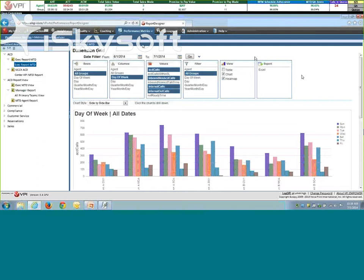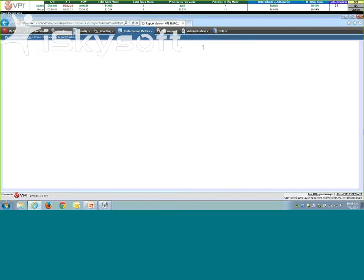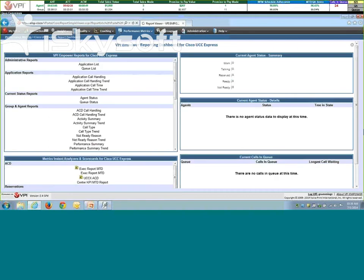Another important component is the notion of what kind of data we are capturing. We do integrations with multiple platforms: Cisco, Avaya, Nortel, StarPound. There's a number of different reporting views that can be created. An example I'm going to share with you today is bringing in data from the Cisco UCC Express platform. What we've designed and built for our user base is a reporting dashboard that takes all the key components and gives them to you on one view.